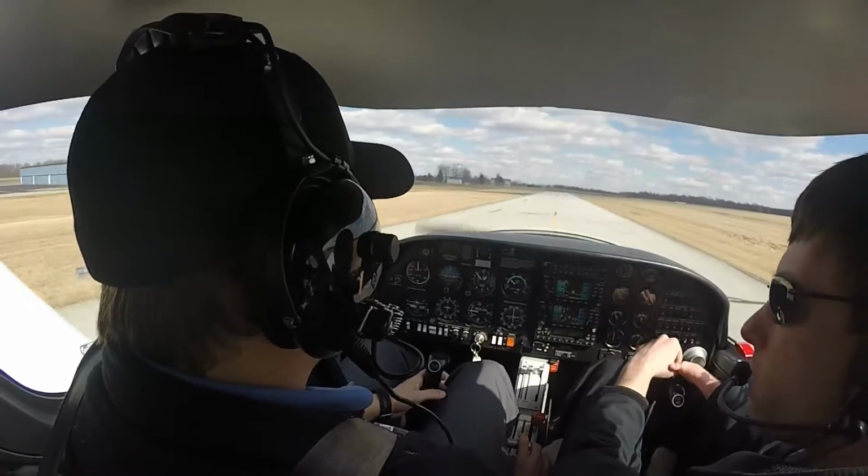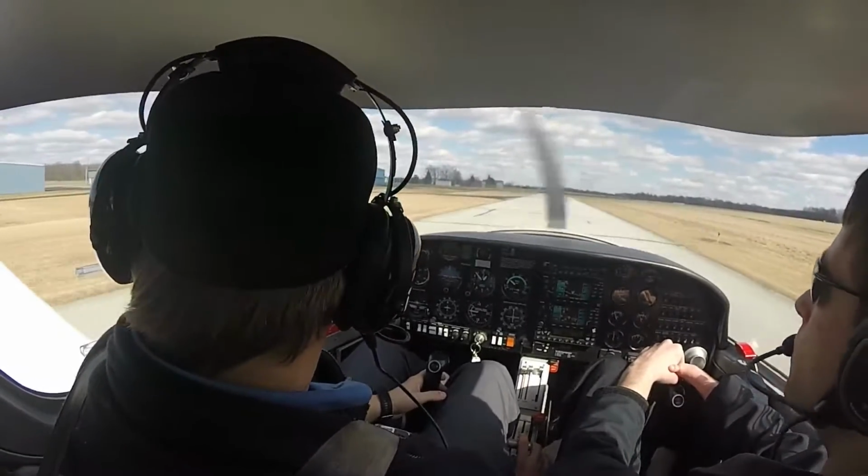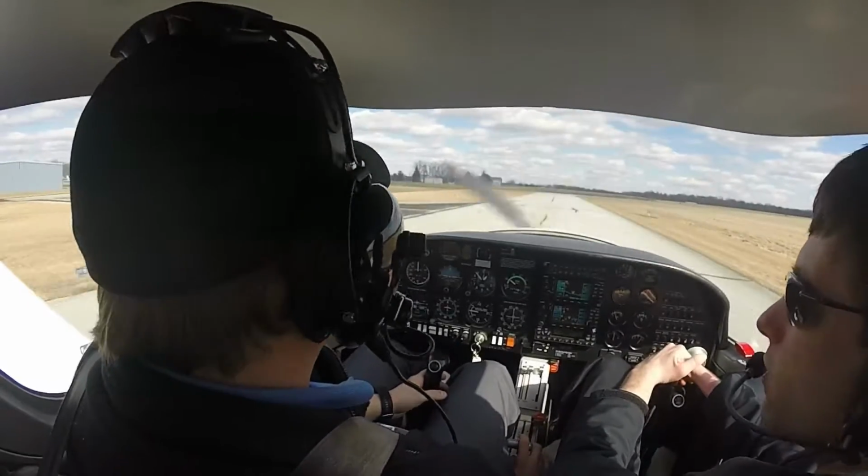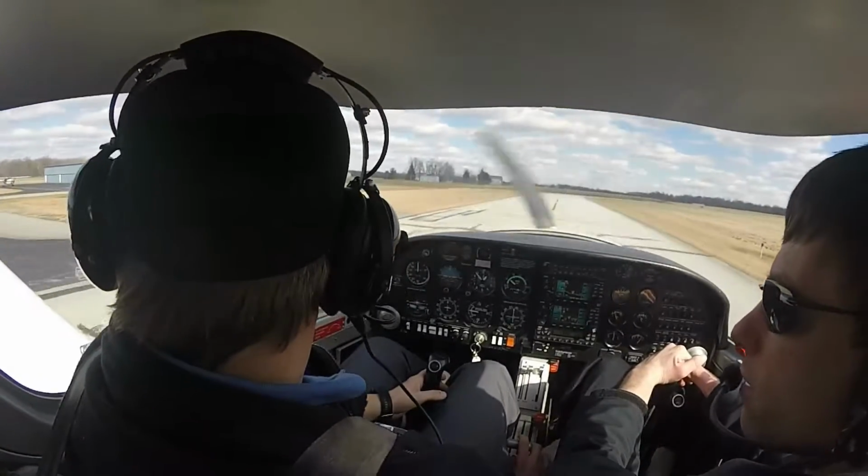They got quite a few hangars over here. Yeah, they do. Although I think I've seen this one, every time it's open, just has trucks in it. They got that nice giant hangar, and it's full of plow trucks.